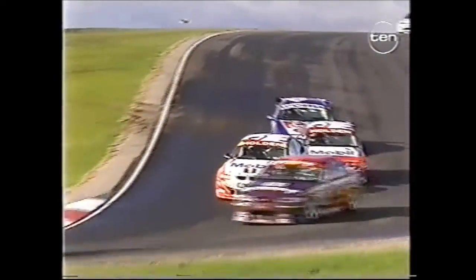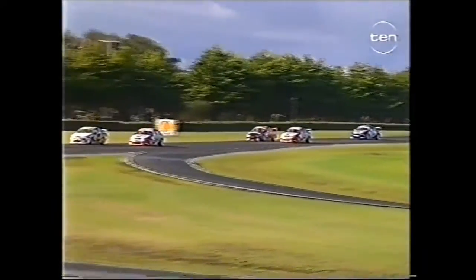Oh, he was going to have a go. But the guy's covered ahead, and he... Oh, hang on a second. Now, did he get through on the inside? No. No. Bob Thorne there in the second of the Super Cheap Autos cars.